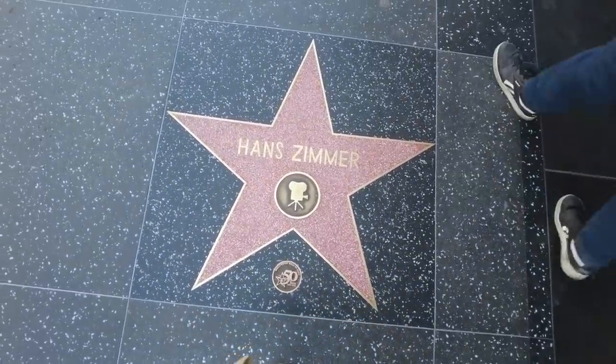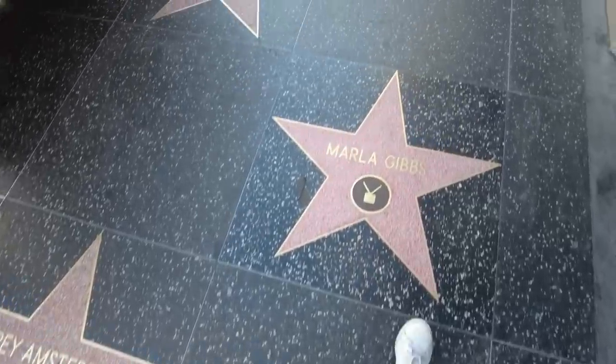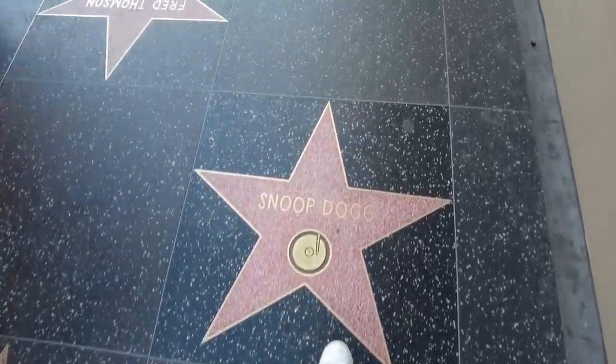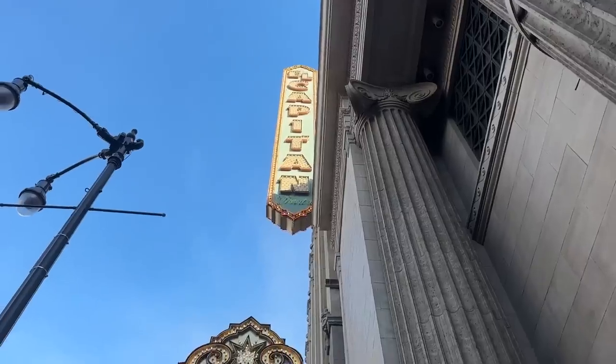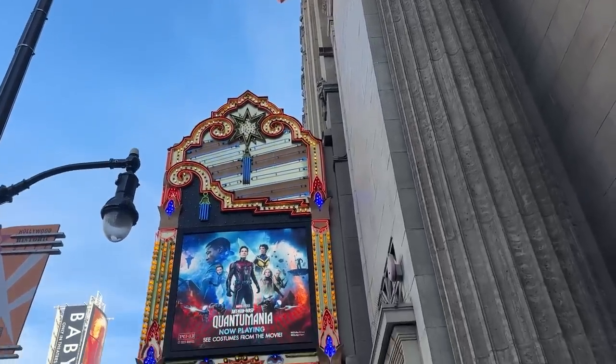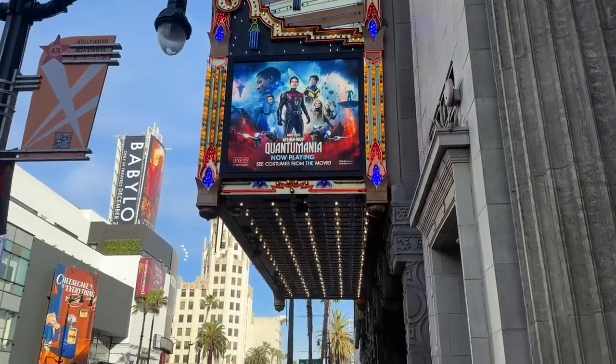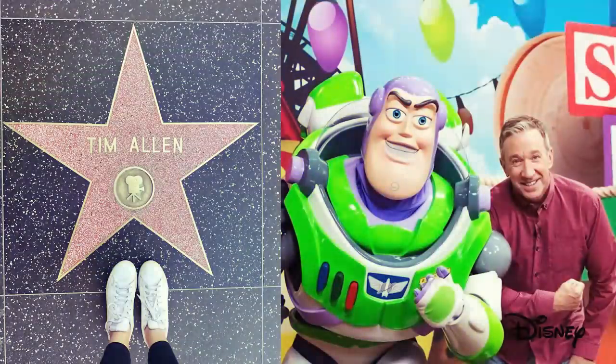Ooh, Hans Zimmer. He did one of my favorite movie scores of all time. Jon Favreau, Snoop D-O-double-G, Jimmy Kimmel. Okay, I'm almost here at the El Capitan. And one of the ones I'm most excited about, it's not Michael Eisner, but he's here. Should be around here. Found it.